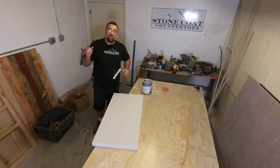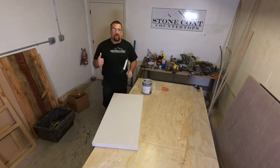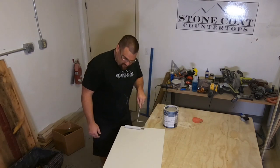All right, again, a minimum 24 hours to let this dry. Lightly sand with 220 and you're ready for epoxy. We're gonna pump the heaters on in here and speed this process up.